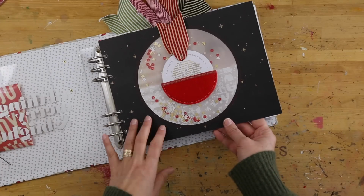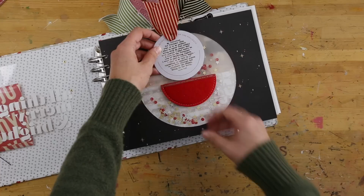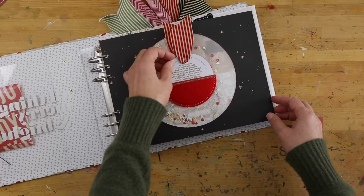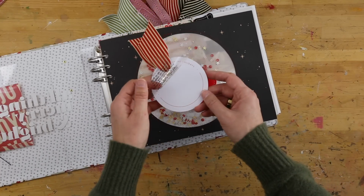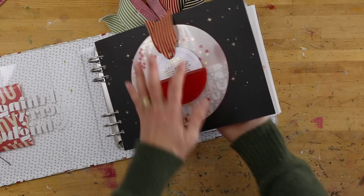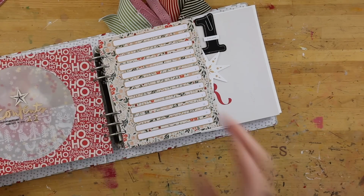So diving in, these are some things that I've already showed. That's my opening transparency. My reason why this year is to simply be present. That's what I'm going for. So talking a little bit about that. That's printed on with a Mink machine and a laser printer, but you can just do it printed on black. Again, more details about all of that, plus my shaker page here that I'm starting with, are all in my previous video.